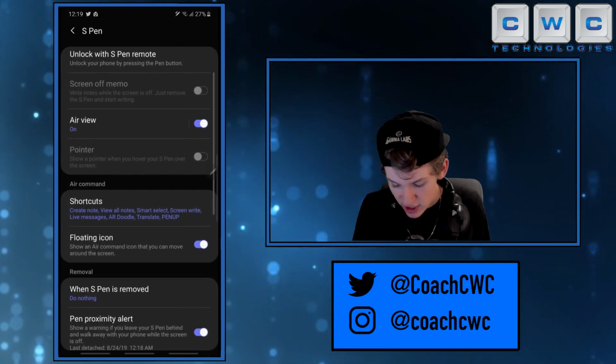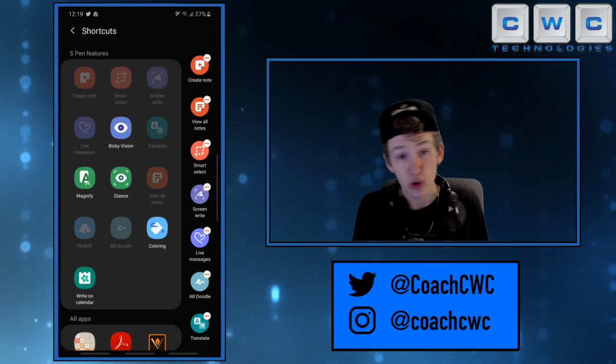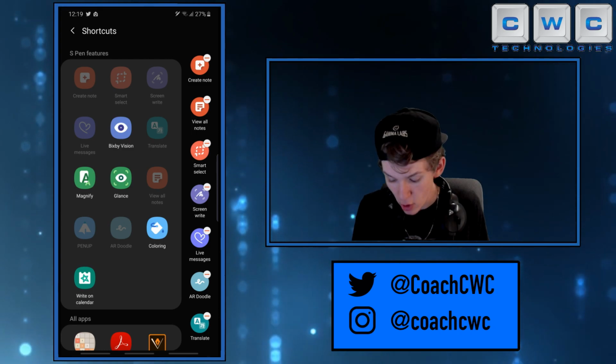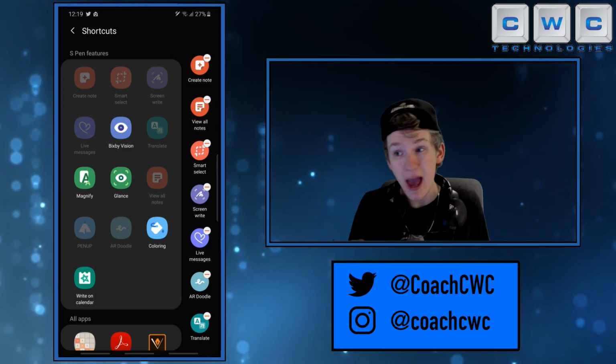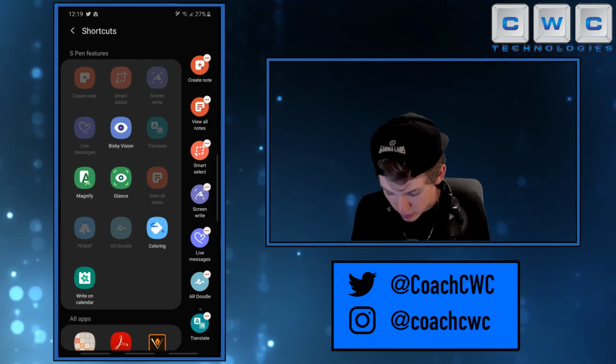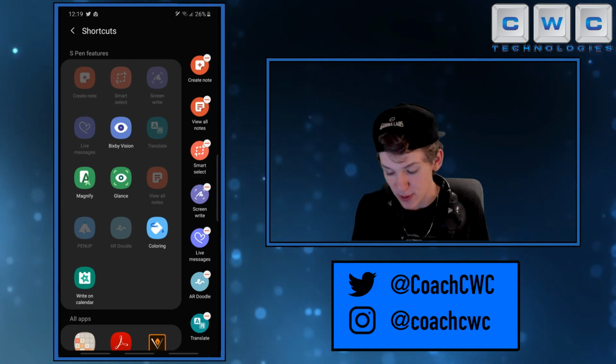Another thing you can change is the shortcuts and their positions when you pull out your S Pen, if you keep the open shortcuts area open, or when you tap on that little note floating bubble or that S Pen floating bubble, it will bring in the shortcuts here, and you can have your favorite shortcuts up here at the top.